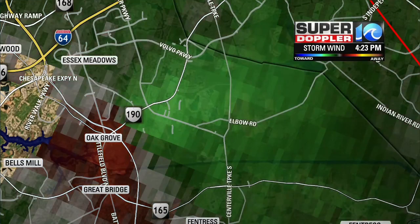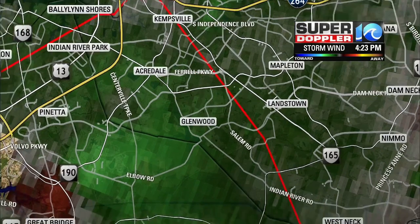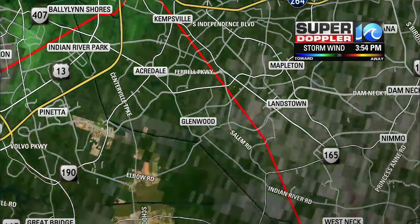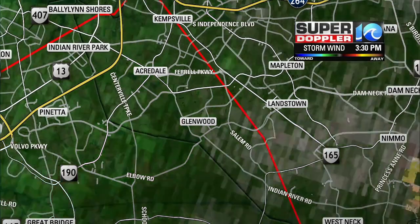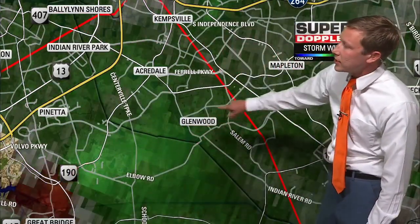So we want to make sure you're informed as to what's happening here. If you are watching us, as I mentioned earlier, from Virginia Beach towards the Lansdowne area, the Mapleton area, even Kempsville, I think this will likely go to your south. I'm not as worried on the far northern area towards Indian River Park, Kempsville. I think we can pretty much say you're going to be in the clear for this, but it's the Glenwood area especially where we have to watch as this storm moves off towards the east, and eventually the Lansdowne area where that rotation is going to be continuing to move off towards the east and northeast.